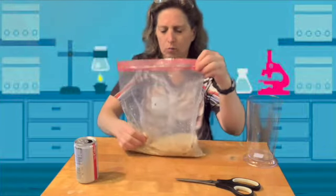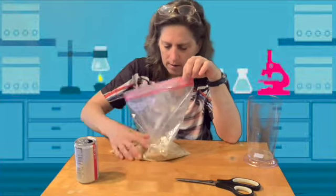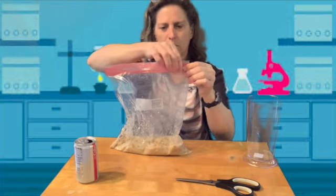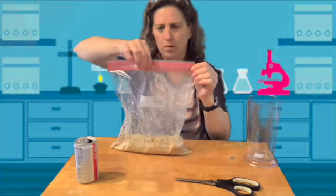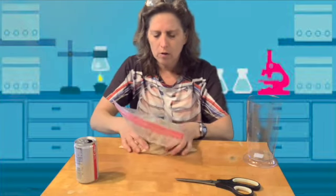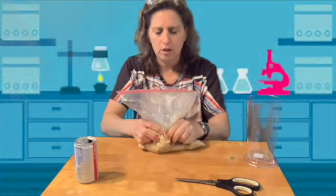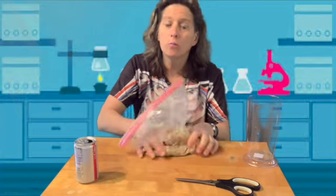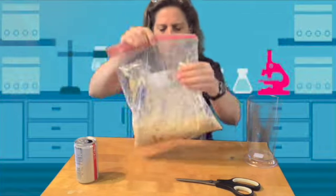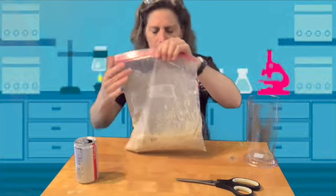Okay, you can see it's really, really looking good here. Ooh, wow. Yep, super slurry, sludgy. I better zip that. I'm going to make a big mess. Once it's all zipped, use your hands. This is what's happening in your stomach. Use your hands to mash it into even smaller pieces. Okay. By now, your stomach should be looking pretty good there.